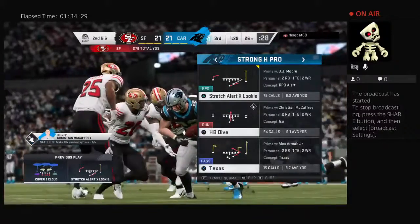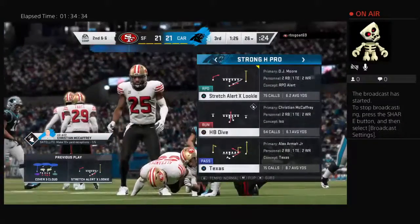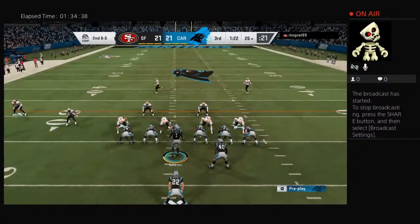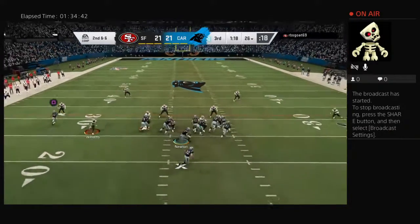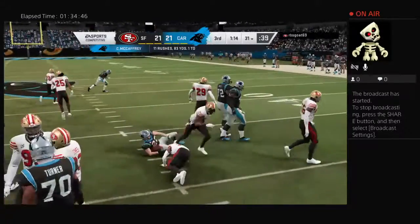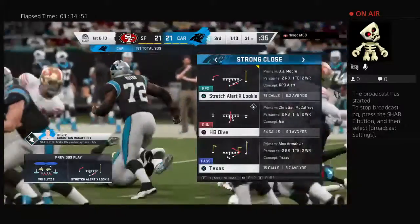2nd and 6 at the 26-yard line. The run got 4. Now they deal with a 2nd and 6. Again, they run. Again, it's McCaffrey. And they'll take him down at the 31-yard line. 6 yards to pick up, and that's a first down.